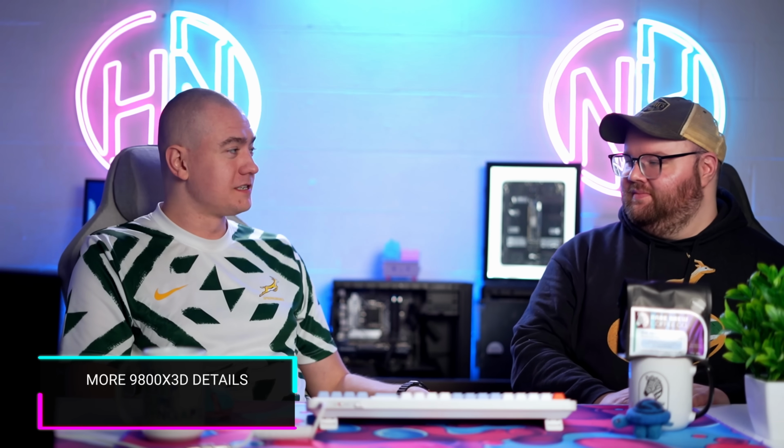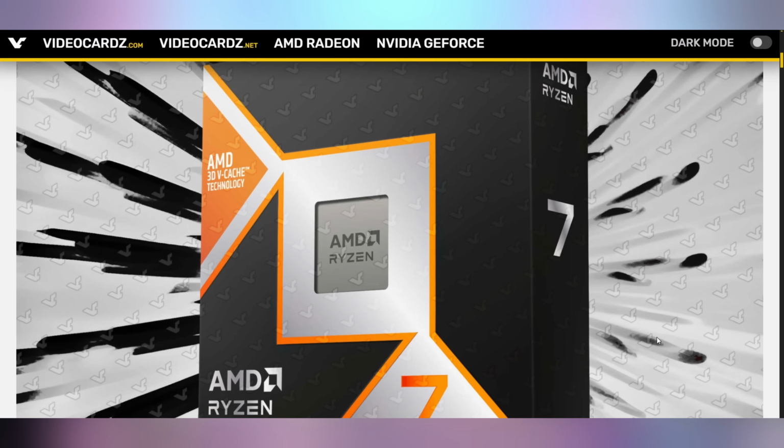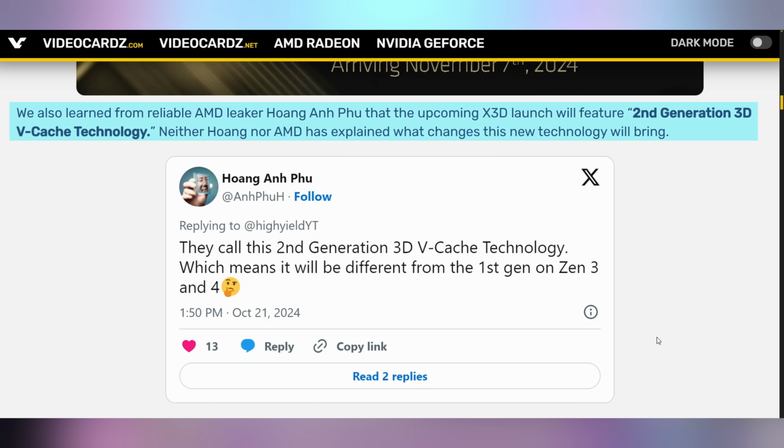Well, you know what else works? More details about the 9800X3D. Hello. We've got details. It's leaking. No pricing, but we got box art. That's what it's going to look like. That's kind of cool. It looks like the Ryzen 9000 series, but with the 3D V-Cache badge. Yeah, it's a little shiny there. Look at that. Pretty. Wow.